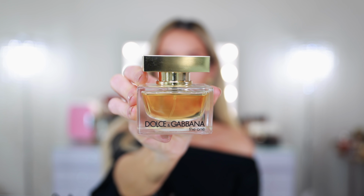This next perfume is a classic, and it has been one of my all-time favorite perfumes for years now. I am so happy I added this to my collection last year. It's Dolce & Gabbana The One. The original, The One. I've tried some of the other interpretations. I don't like them as much. I don't think you can mess with the classic. It's just so beautiful. It doesn't matter how much time goes by, this fragrance will always be modern to me.